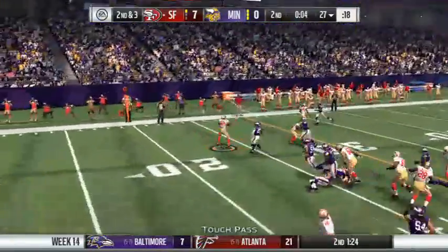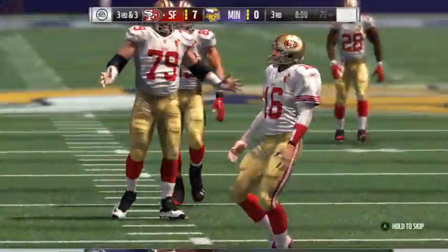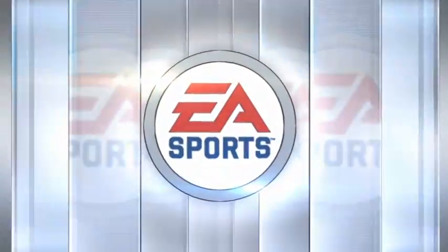He'll drop to throw. He's got Smith here. And he maybe makes it back to the line of scrimmage. That's it. Charles.